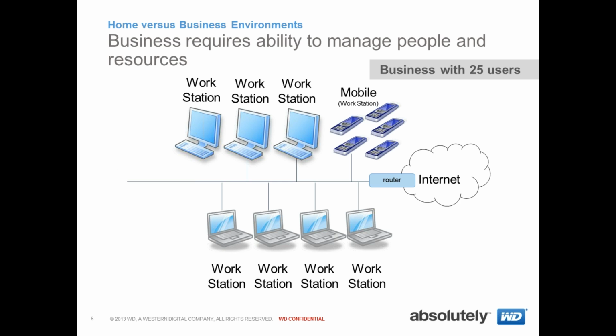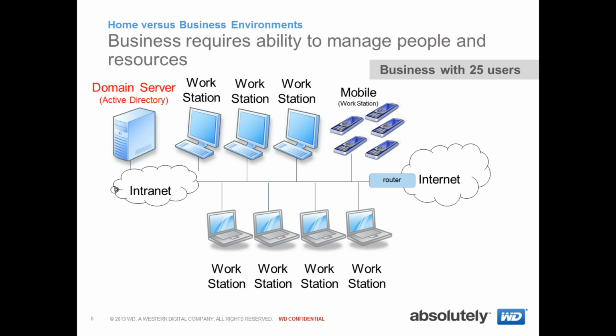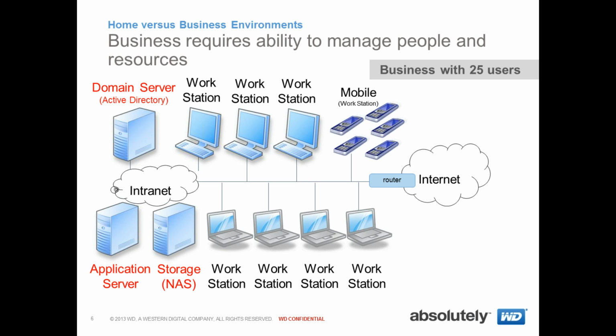But when you take it to a business environment, the business requires the ability to manage people and resources. Everything on the network is a workstation. It's there for productivity, and every user needs to be tracked. And so in a business environment, you're going to need a domain server, which sets up the identity of your company. You can also use Active Directory to set up this single sign-on security for your users and also manage your resources. You have the ability to deploy an application server. You can dedicate a box for applications. And finally, when you and your users are really productive, you're going to need a place to store your data, either for sharing, et cetera, and we'll cover that a bit more. But there's storage elements, a network attached storage, for example, or even a SAN.